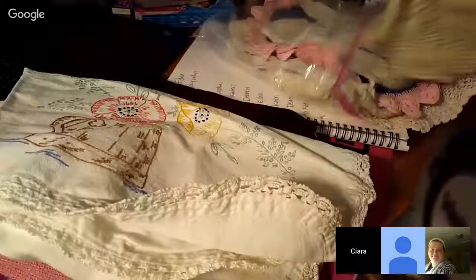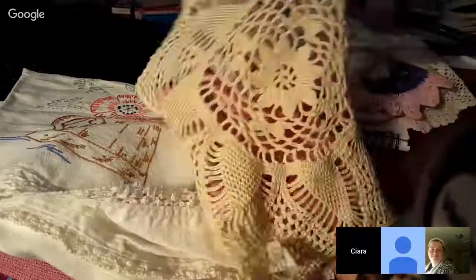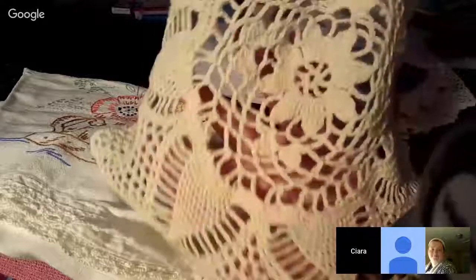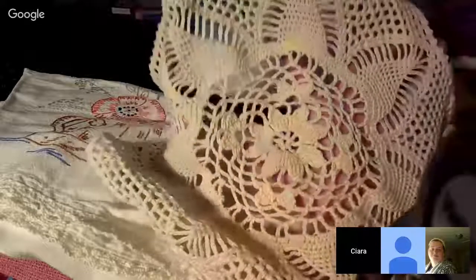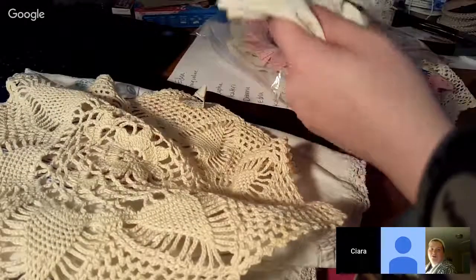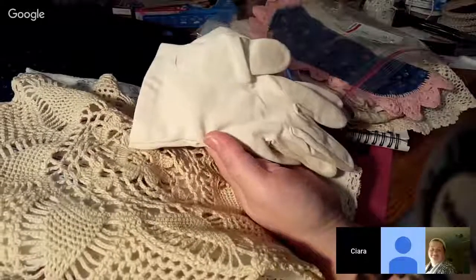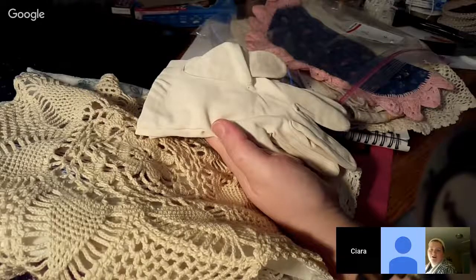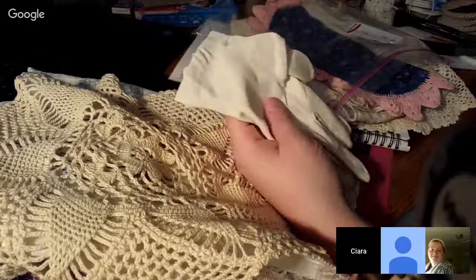So you're going to get two sides of the embroidery. You get this beautiful crochet doily, this ecru color. Wow. And then you get, Deanna, kindness of her heart. Deanna said, I just don't know how she can part with it all. Because I have way too much of it.